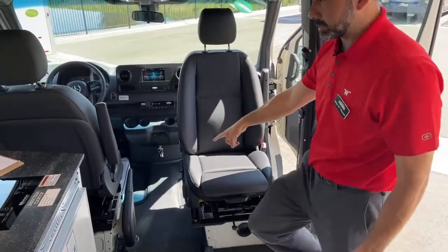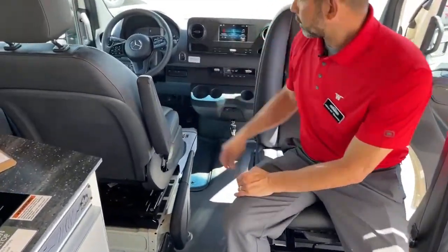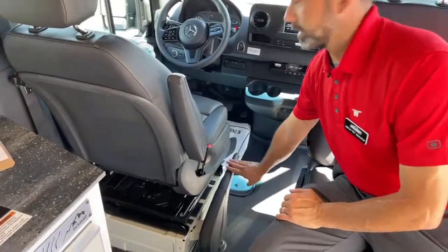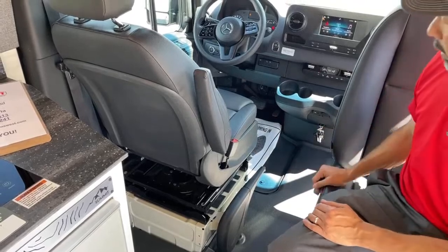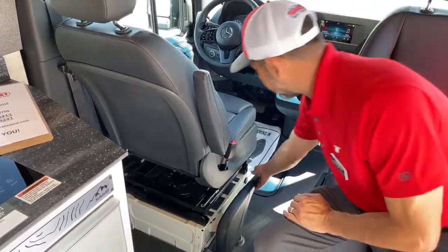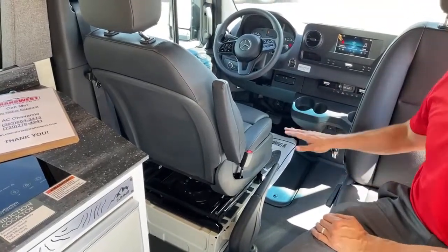The emergency brake on these, it's engaged right now. If I push it down, it stays engaged, but that allows the other seat to swivel without hitting the park brake. So as you can see, it is engaged. In order to disengage it, you gotta lift it up one more notch higher and then pull it back down.